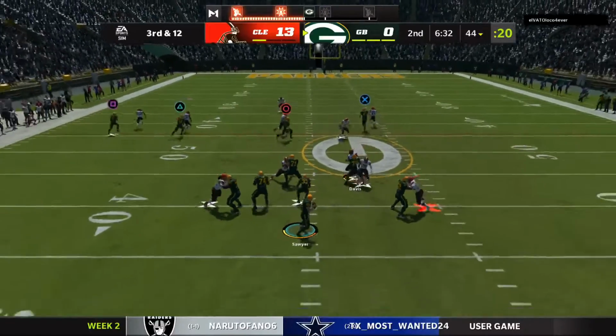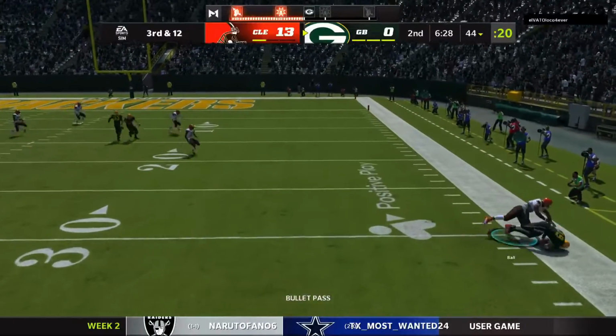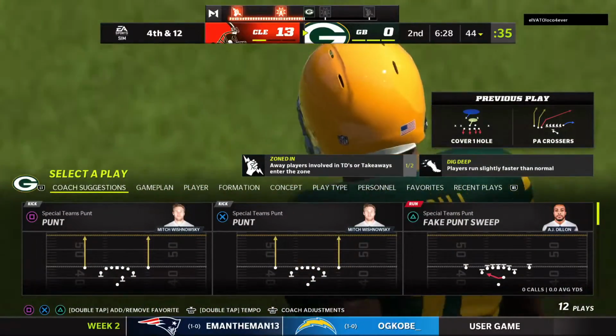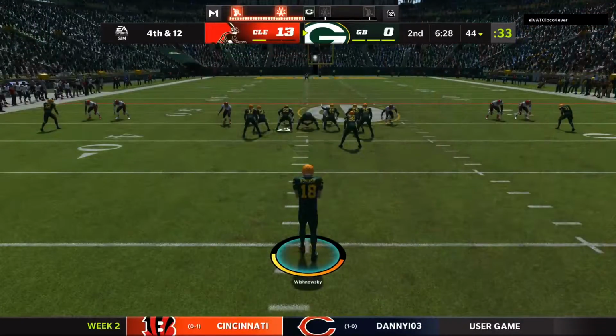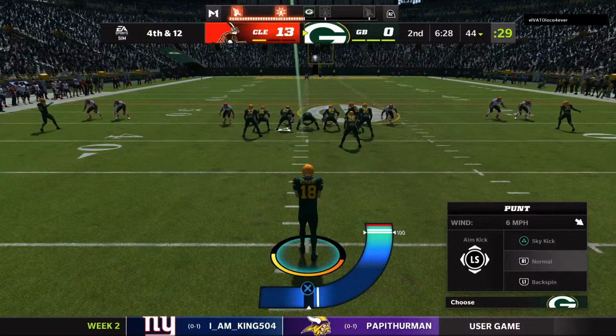Off play action. Sawyer. And he's caught on the sideline, but he's not going to have a first down. They say he was out of bounds, so a big call there that brings up 4th. On now is the Packers punter as he'll kick it away for the second time.